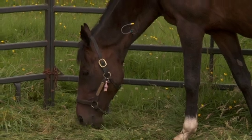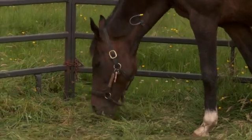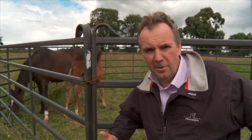If the colic is not relieved by the initial injections that your veterinary surgeon gives, then you may be unlucky. You may be that 1 in 20 colic episodes that requires more detailed investigation and treatment in an equine hospital.